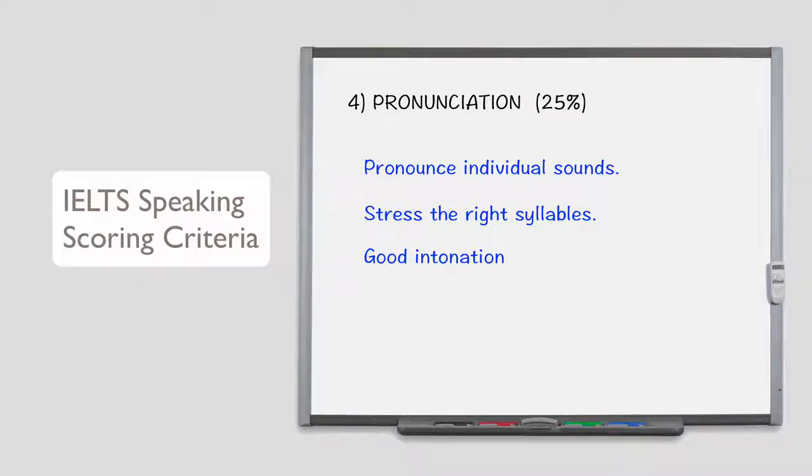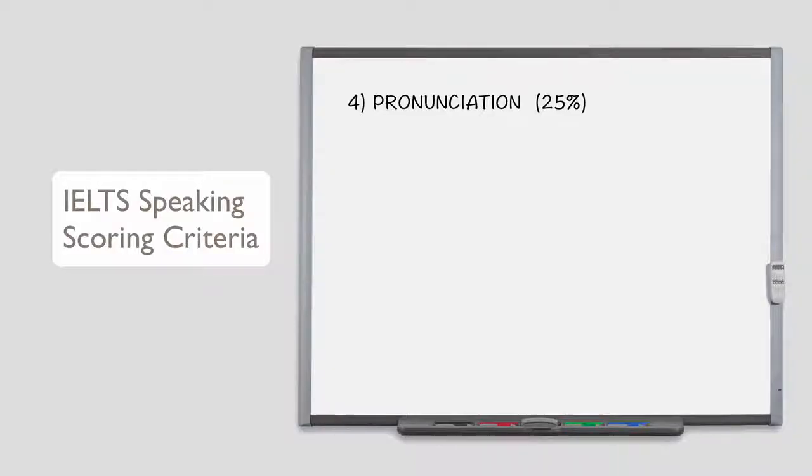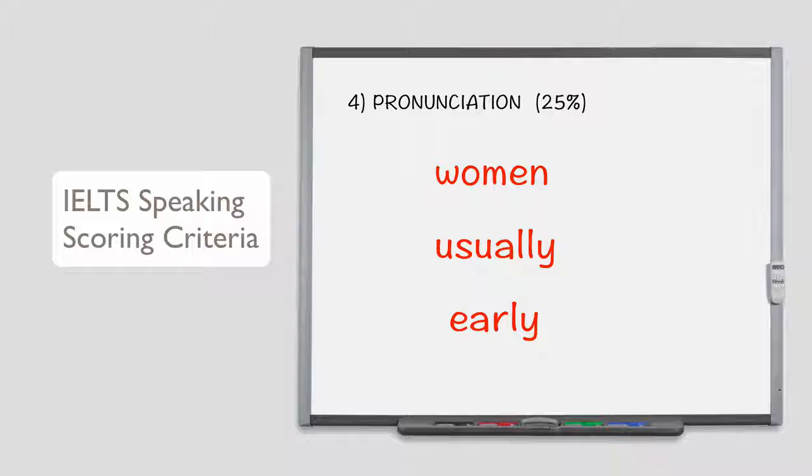Watch this example. In small towns and villages, a woman usually gets married at an early age. Now compare this version. In small towns and villages, women usually get married at an early age. In the first example, the candidate pronounces women, usually and early, incorrectly. English learners typically mispronounce these words because, like many English words, they aren't spelled the way they sound. We will look at pronunciation later in this course.